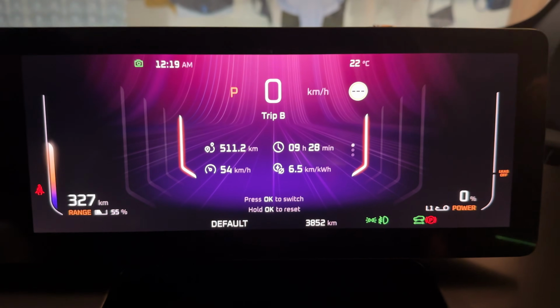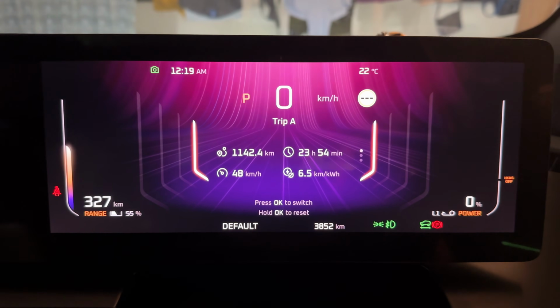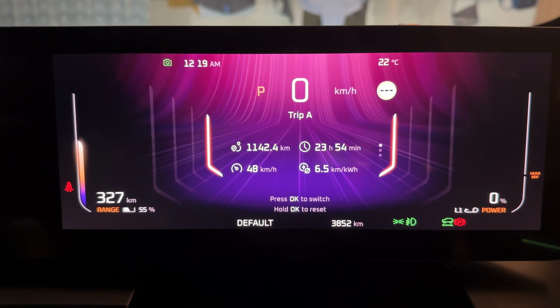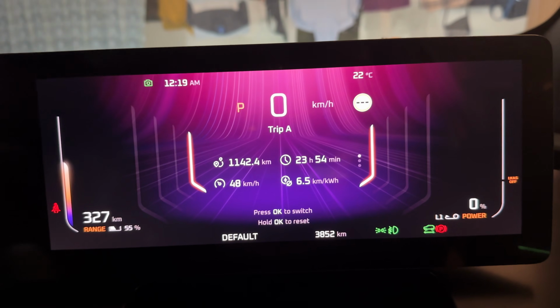We reached home. We have covered 511 kilometers today, and overall we have covered 1142 kilometers of complete driving. So let's go back home and calculate everything. So, after 1145 kilometers, after conquering the Ghats, exploring the beaches of Gokarna, and blasting down the highway, we are home.